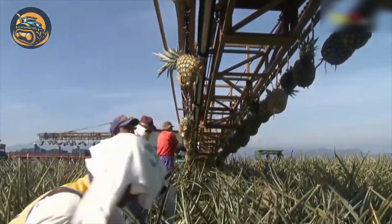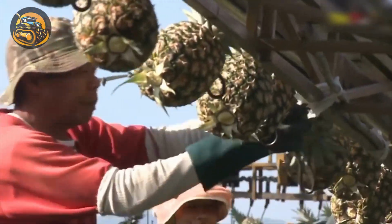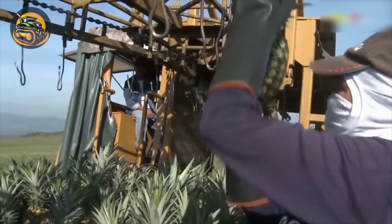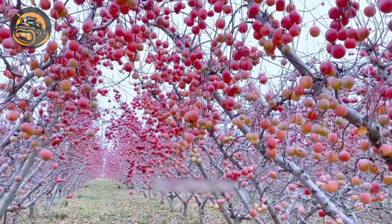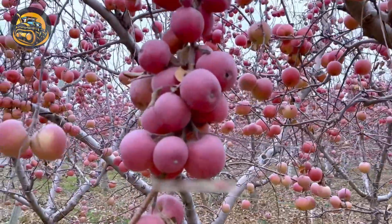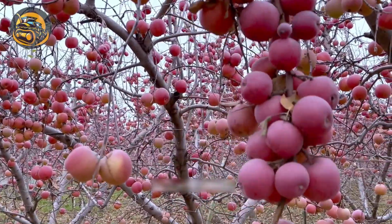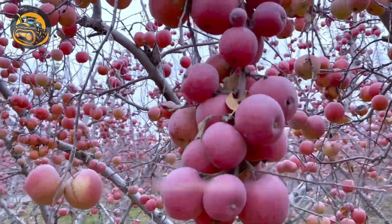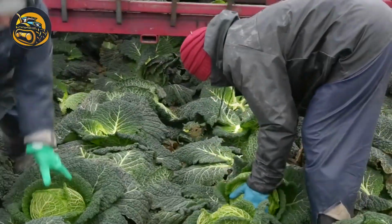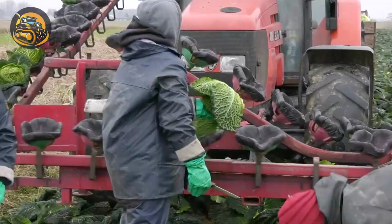Fruits grown on the ground like pineapples can be moved by a conveyor belt or hung on this unusual conveying line. With a creative structure, the machine turns harvested cabbages into passengers on a seemingly never-ending ride.